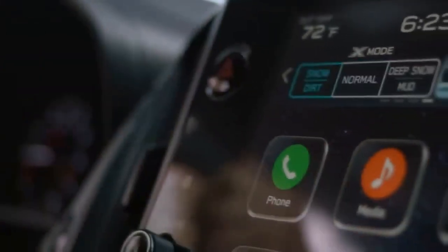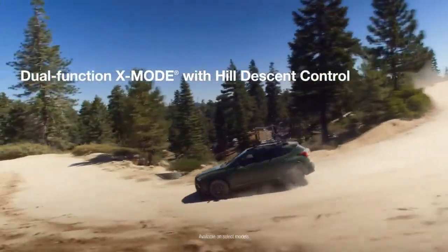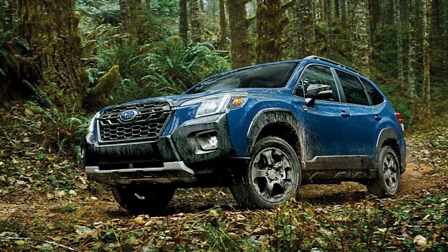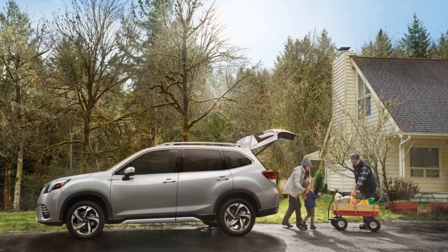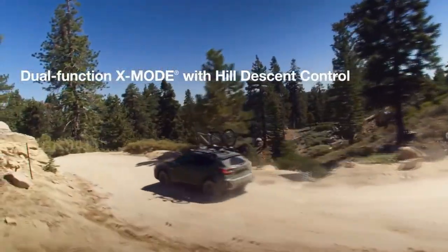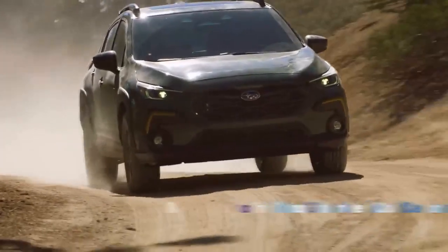A high-quality infotainment system, user-friendly controls, and generous visibility make the driving experience more enjoyable. The vehicle's seats offer an impressive level of comfort, whether you're embarking on a cross-country road trip or a daily commute. The Forester's cargo capacity is substantial, with 31.1 cubic feet of space behind the rear seats and a remarkable 74.2 cubic feet with the rear seats folded down.